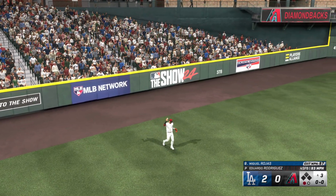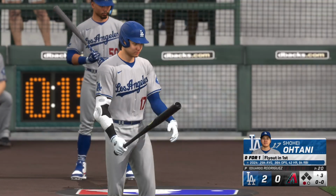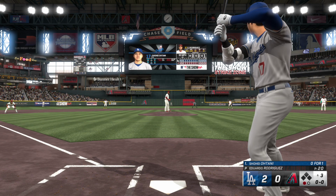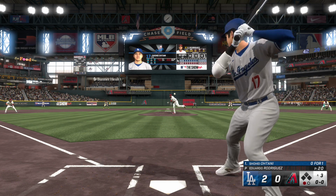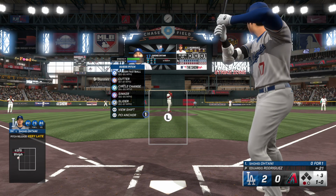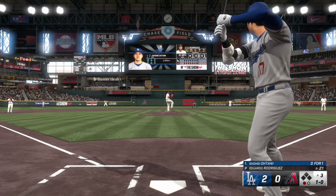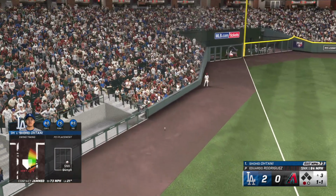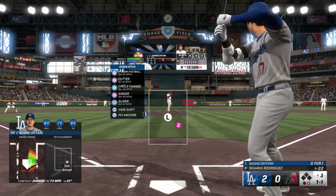Gurriel makes the grab. One pitch and one out. Just pulled off of it a little bit right there. That front shoulder coming open instead of staying closed. If he does that, he's going to be able to go up the middle the other way with some authority instead of a fly out to left. That one fouled off. One out, bases empty.